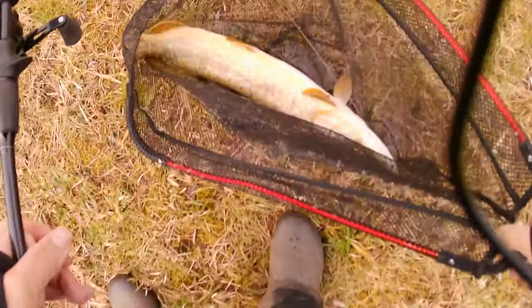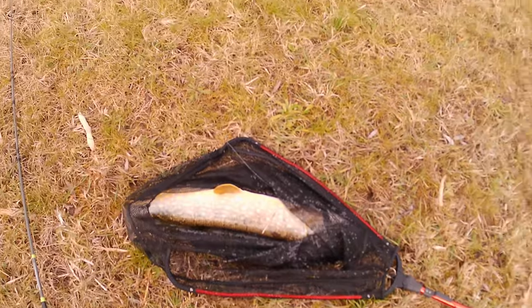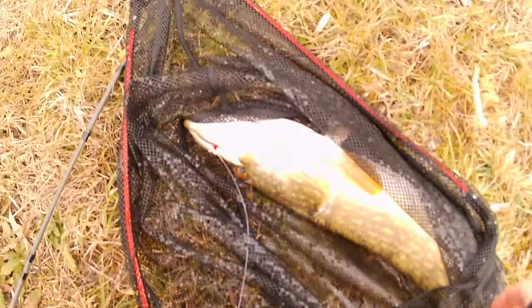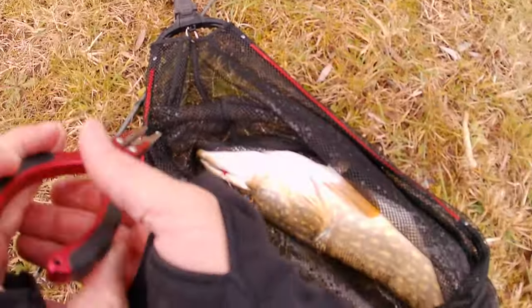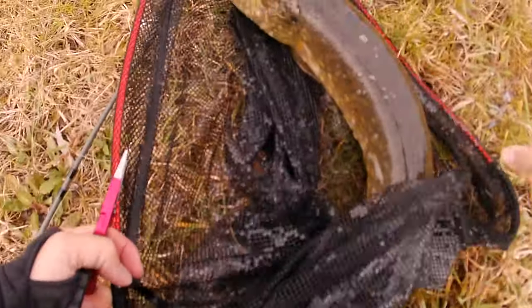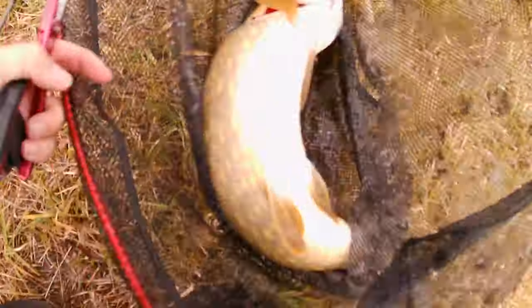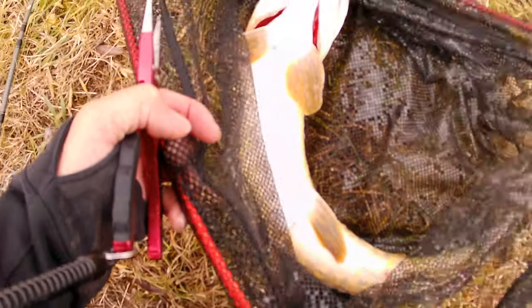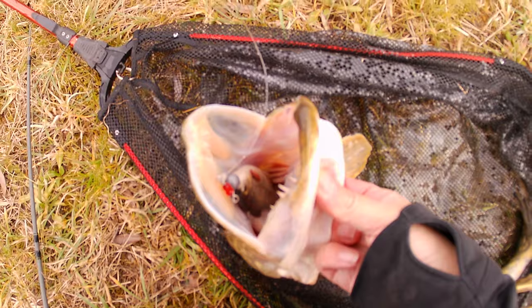Is a decent fish. Beautiful. That is a nice pike. Eight pounds, I reckon. Well, no scales, but we'll call it eight. Dirty lord. Come here, let's get you unhooked. It's right down his gullet, look at that.